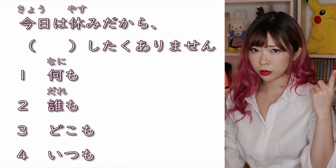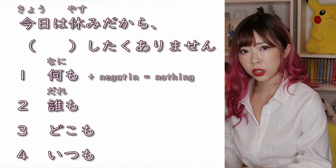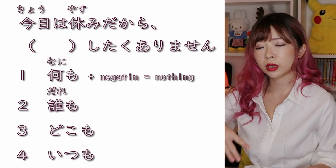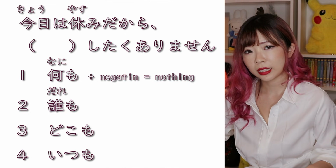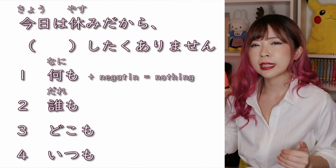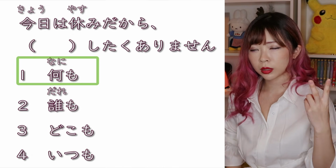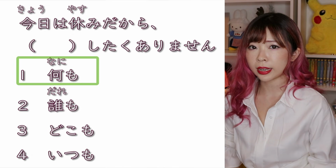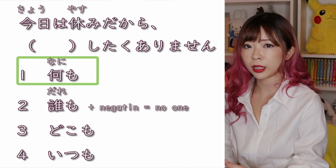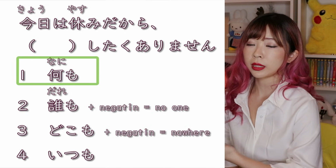Okay, the first choice. 何も. 何も plus negation means nothing. Remember, this is important. You say 何もしたくない to mean I don't want to do anything. You can't say 何もしたい. It's grammatically incorrect. But anyway, this is the correct choice. Second one. 誰も. Again, 誰も plus negation. Nobody. Third one. どこも. どこも plus negation. Nowhere.